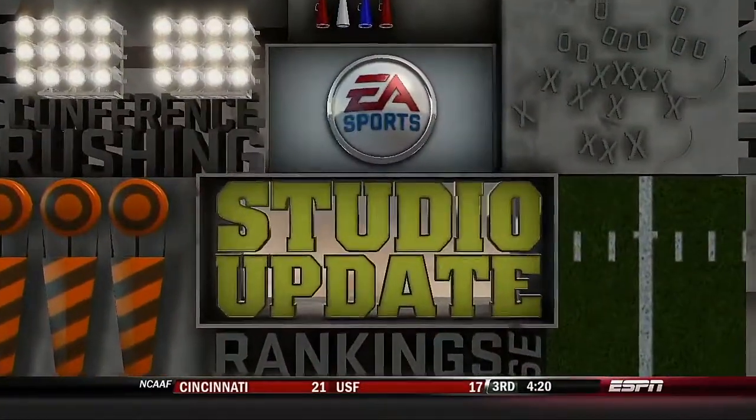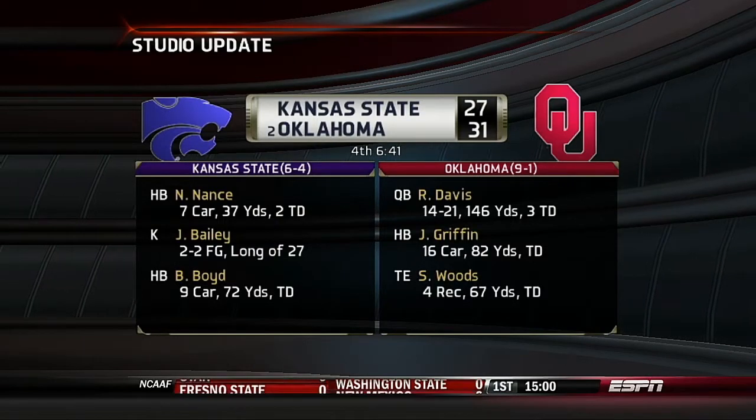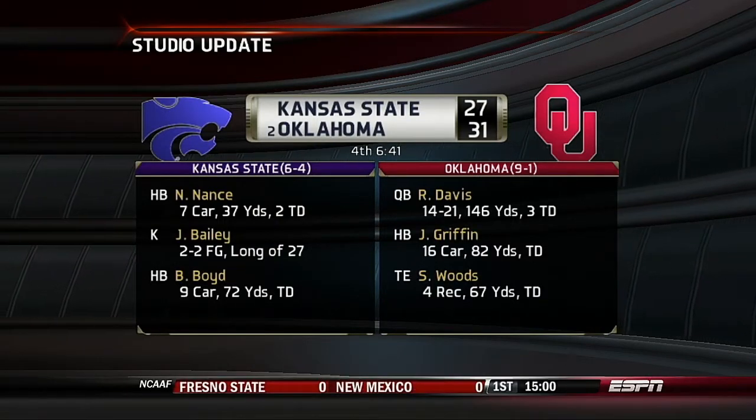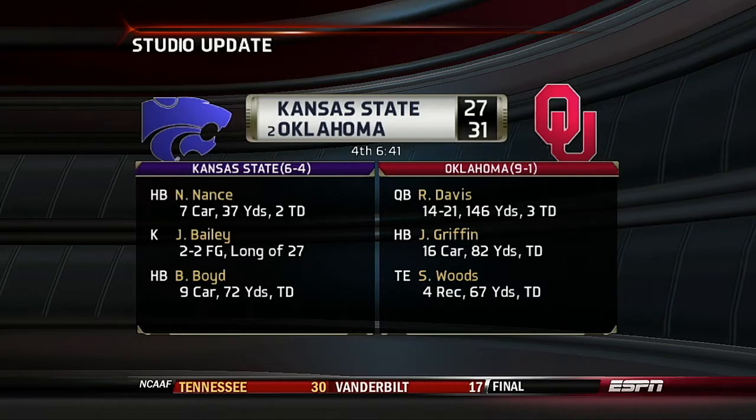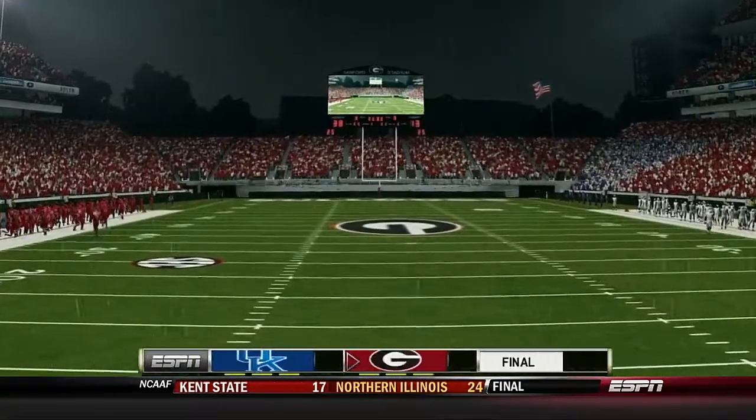A quick update now. Here's Reese. The Sooners arrive at today's game, number 2 in the nation. Let's take a look at this one again. And for Oklahoma, they've grabbed this game by the throat. Oklahoma has the edge, 31-27. Score here, 38-13.